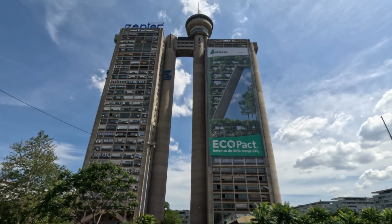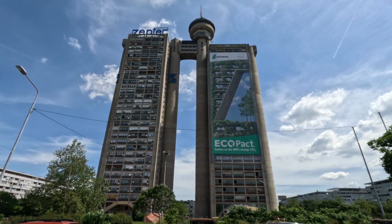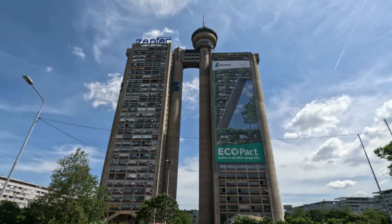Belgrade is known for its brutalist architecture, expressing the socialist Yugoslavian ideals. I took a taxi to see the Gen X Tower, a prime example of this type of architecture.